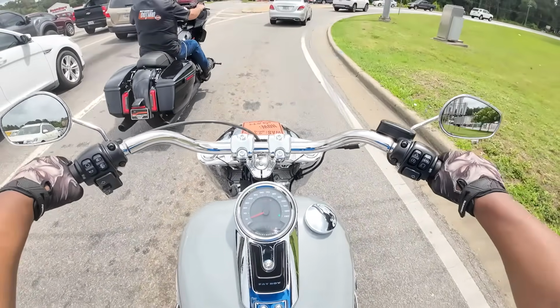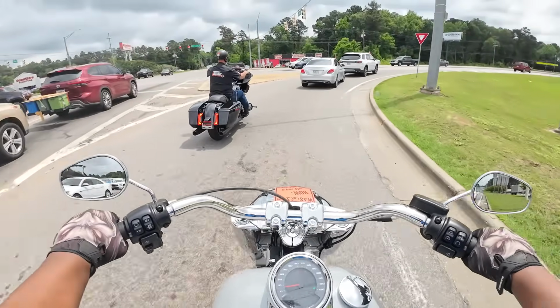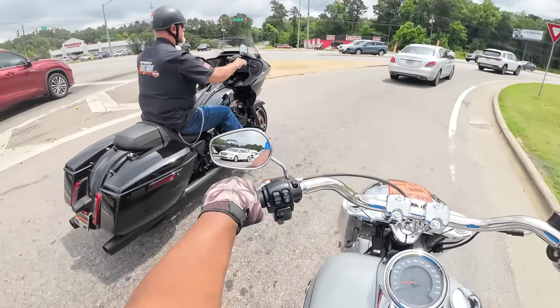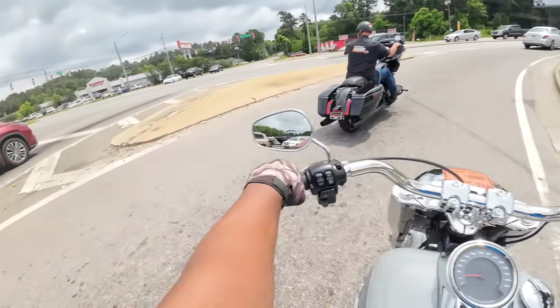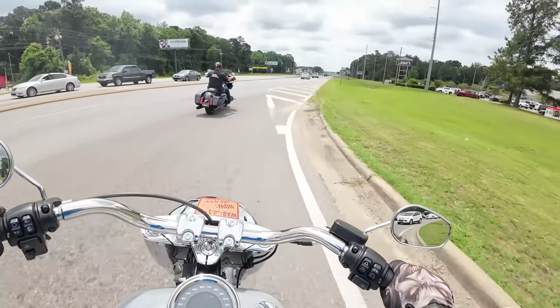Well, let's hope we make it back, because I see that gas light on. I don't want to be pushing this bike. I do like that Road Glide. The Road Glide looks good.